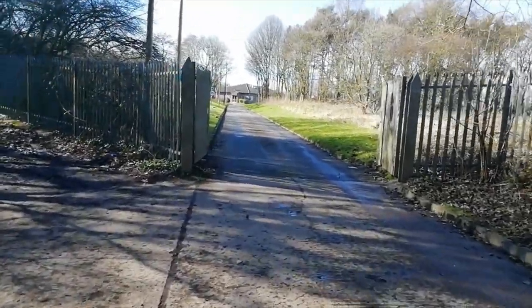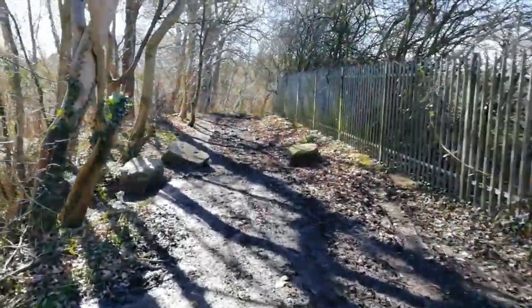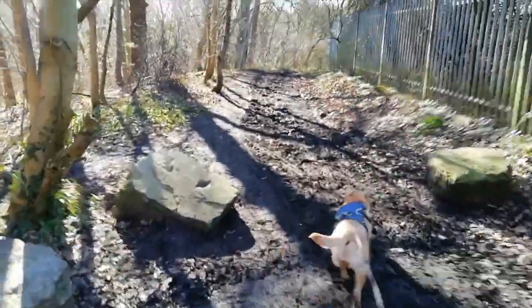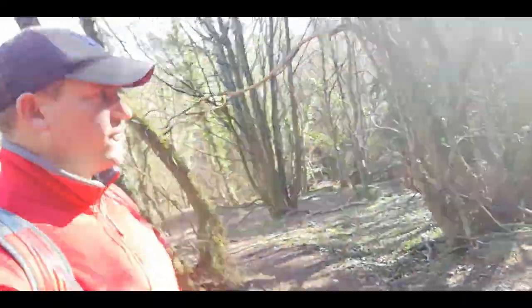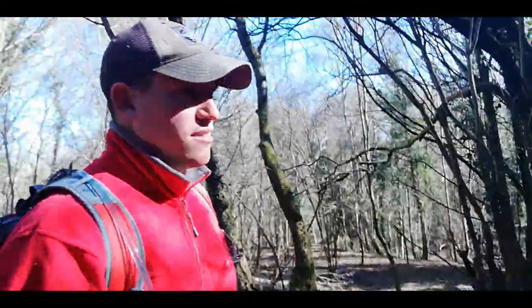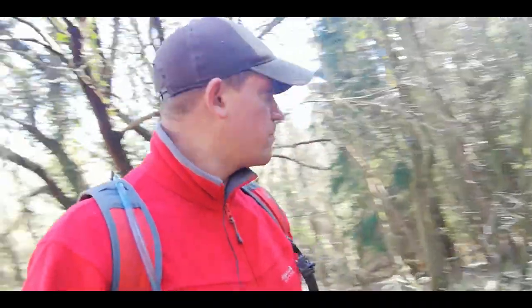So that's the sewage works. We're going to veer off to the left. Continue on this path, and I'll tell you where to go next. When you've walked past the sewage works, you'll then enter Spring Wood. Just continue along the path. You do have options to veer off to the left. You can see there is little paths. You can have a venture out if you want. Just make sure you come back onto this main path, because this is what you want.